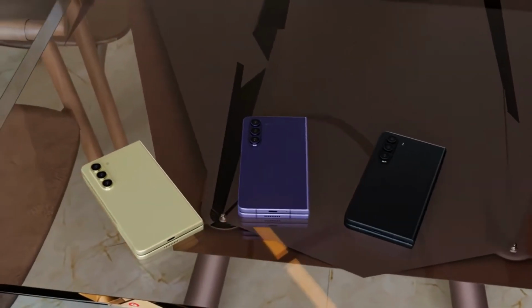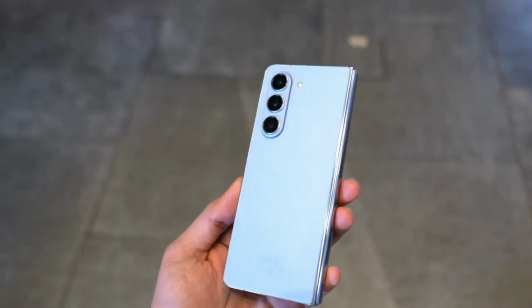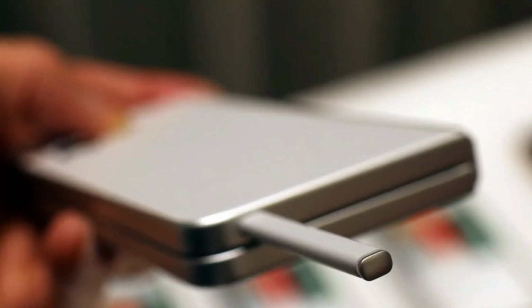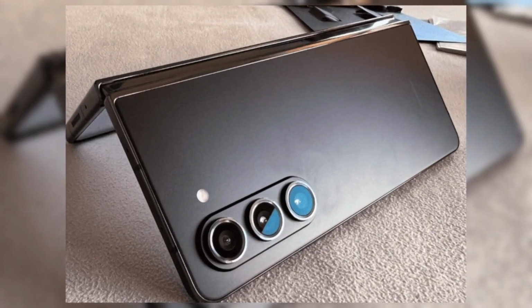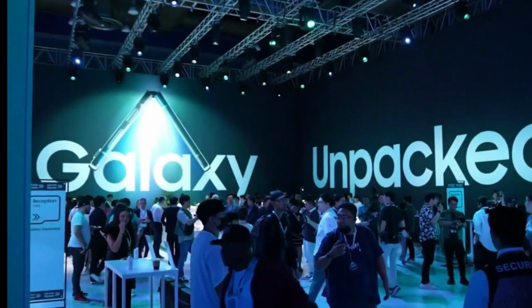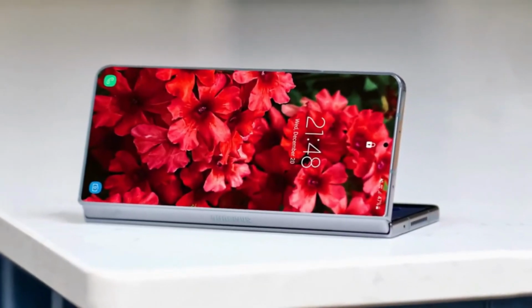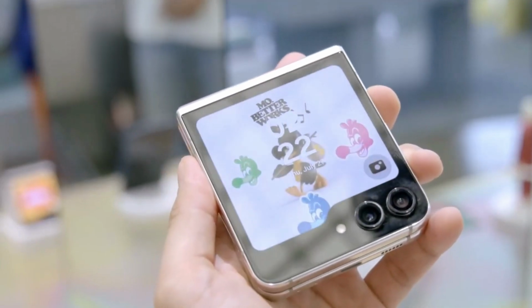New foldables are coming. Here is what we want to know about Samsung's plans. Thanks to the regular cycle of leaks, we already have a pretty decent idea of what to anticipate from the Z Fold 6 and Z Flip 6, to the point where we know exactly what the new foldable phones will look like. Nonetheless, with only a few weeks till the projected introduction of these new phones, some major uncertainties remain about Samsung's foldable phone intentions.